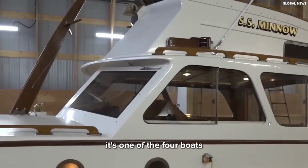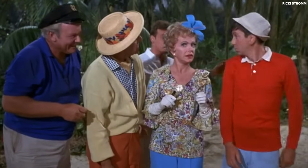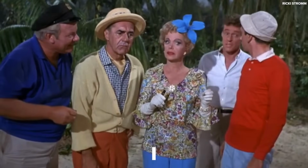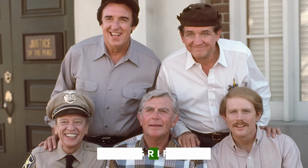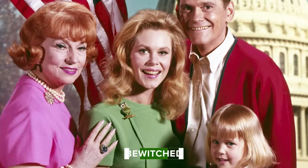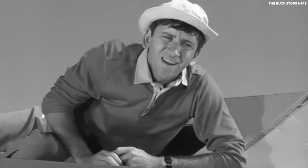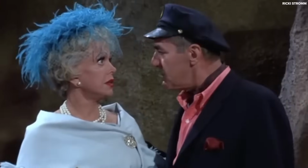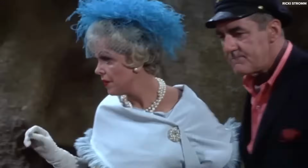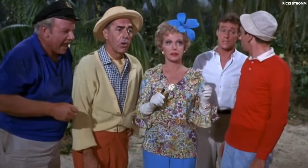It's one of the 4 boats used in the Gilligan's Island series that aired in the 1960s. Ah, the 1960s. What a time to be alive. We got classics like The Andy Griffith Show, Bewitched, and of course, everybody's personal favorite, Gilligan's Island. Sure, it was probably the least believable of the bunch, but somehow it wormed its way into many hearts and holds a weird little spot in popular culture today.